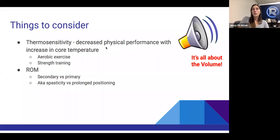So things that are really commonly problematic with people with MS is thermosensitivity. The heat affects people with MS differently. So you usually see decreased physical performance, fatigue quicker, just can't physically perform like you would in a controlled climate environment. So being from Bend, we're in a desert, so it's really hot here. And people in Bend love to stay active. So it's kind of a hard double whammy here. You're trying to stay active, but it's super hot out sometimes, especially with aerobic exercise. Strength training is going to be important as well. And like my little emoji says, it's all about volume.